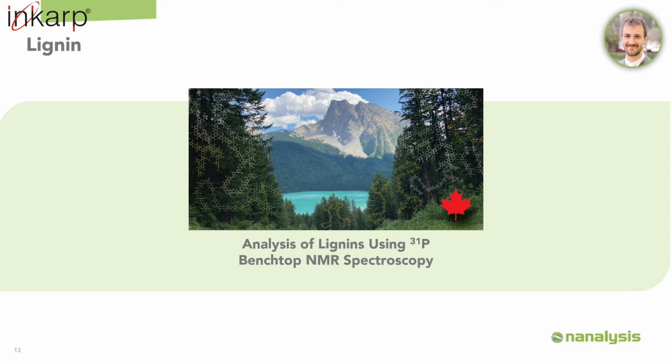For this, we'll be focusing on 31P NMR. However, since lignin doesn't contain any phosphorus, we'll have to incorporate it into the lignin framework somehow. I'll elaborate on this next.